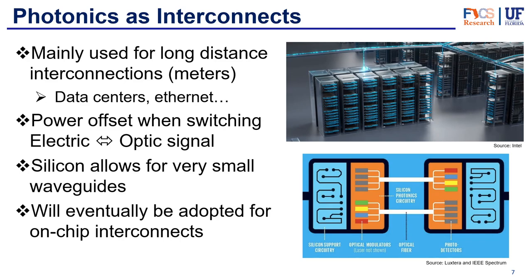The good news is that silicon allows for very small waveguides and a very small turn radius. So once this hurdle can be overcome, then we should be able to use silicon photonic interconnects for on-chip or in-between chip interconnects, and this should really improve the efficiency and performance of the chips.